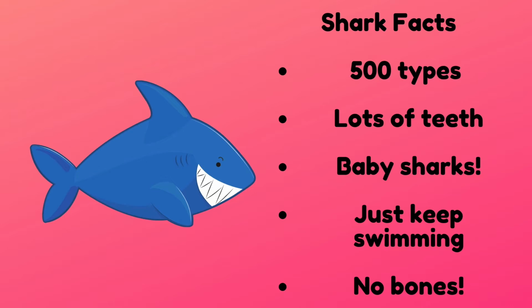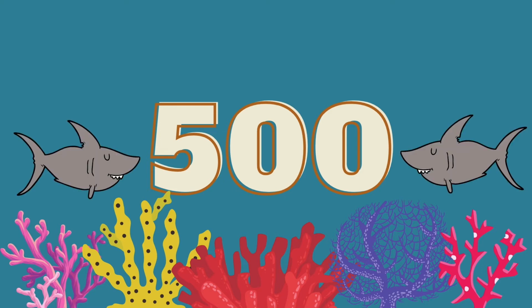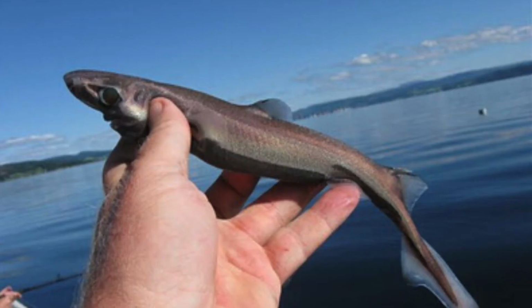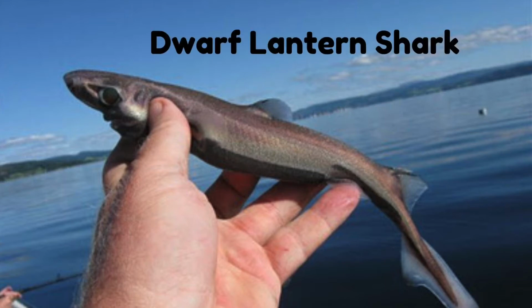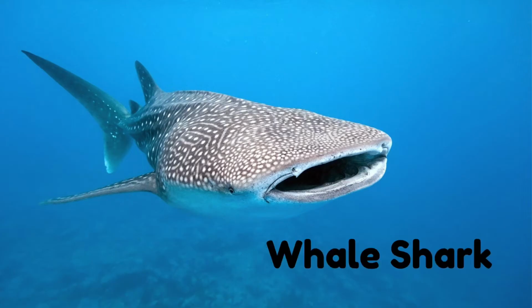Today, we'll be counting sharks. Did you know that there are over 500 types of sharks in the world? They come in all different sizes. The smallest shark is the dwarf lantern shark. Aw, so cute. The biggest shark in the world is the whale shark. Whoa, she's huge!